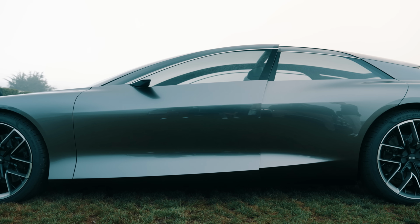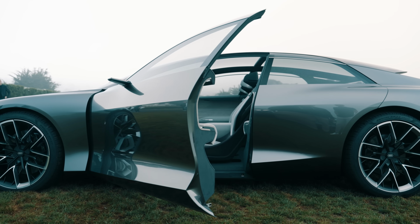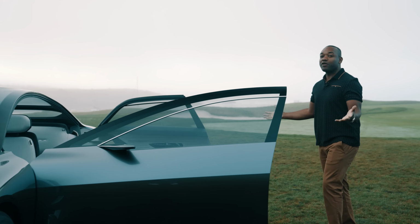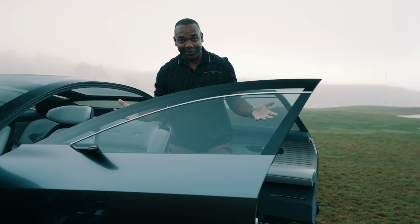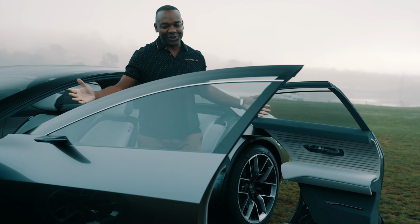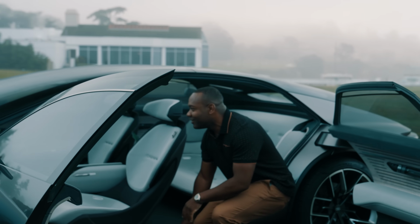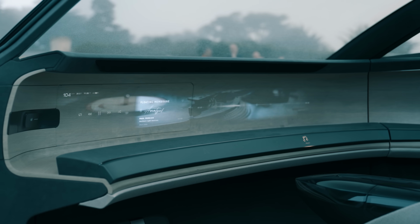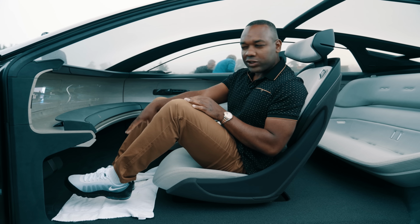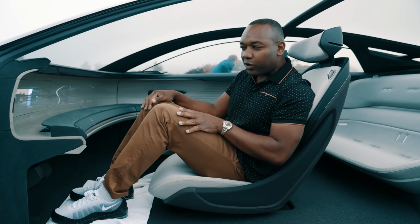Come take a look. Check this out. Automated suicide doors. I can tell you this will not be on any production car anytime soon, but how incredible does this look? It opens so wide to allow you easy entry inside the car. And if you come around, just have a look at this cabin. I mean, this is just special, isn't it? Got this lovely white towel to protect the interior from my dirty feet. I've been trampling around the golf course.